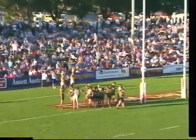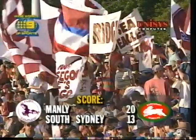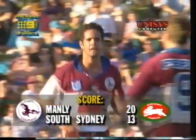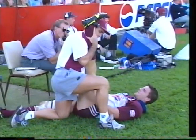Ridge from in front, fourth goal for the day. 20-13 to Manly. Roberts has got a problem.